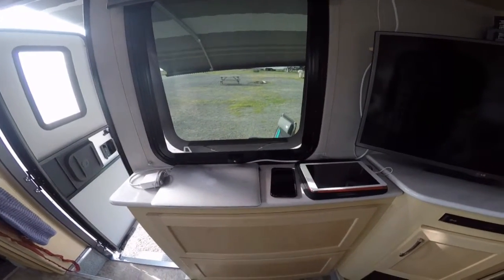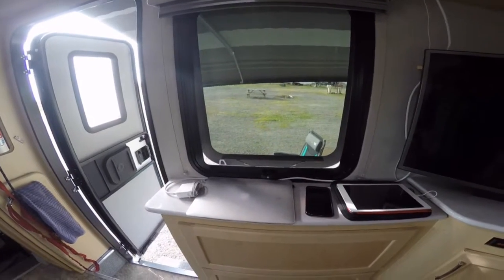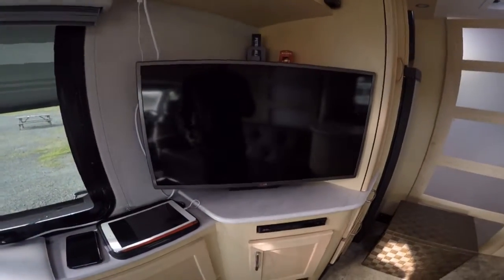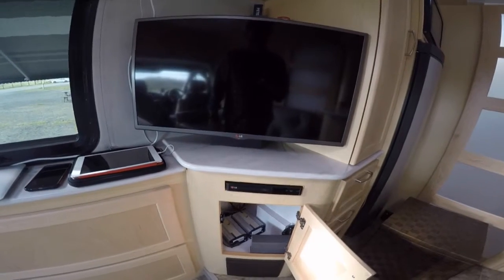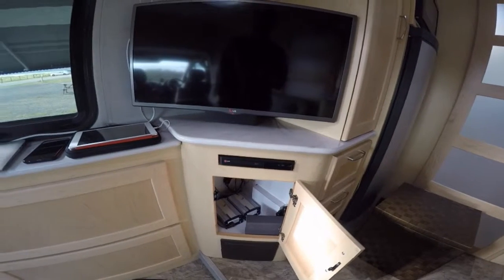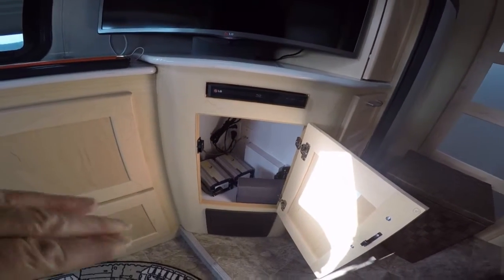Just below the window is a nice counter that as you can see, I'm using mostly as a charging station. My iPad, my iPhone, my MacBook Air are all currently charging there. Next to that over here is a television on the inside with a Blu-ray DVD player. There is a cupboard below that has a couple of inverters. The remotes for the equipment are there as well. There is an antenna on the roof, and a switch for that is down inside there. Fuse box below that.